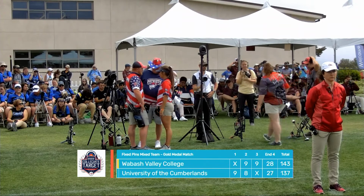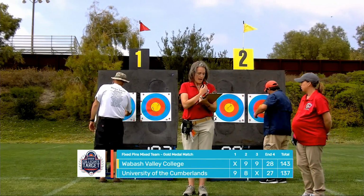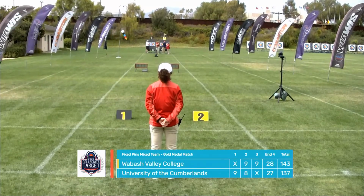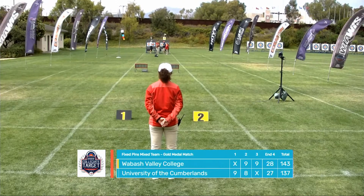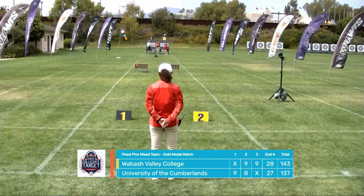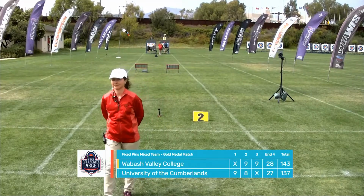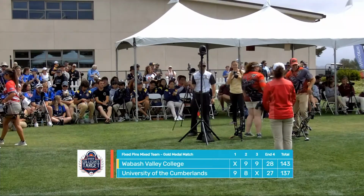Cumberland did make some points back. Solid shooting though. Wabash, that's the highest score they've shot all day. They brought it out for the gold medal match. Especially in these conditions, that's great shooting. Let's see the flags. I've shot on this field numerous times, and I have never seen it as windy as it is this past week. I'd say that today's definitely the windiest day of the weekend, too. So, officially Wabash Valley takes the gold, Cumberland's with the silver.